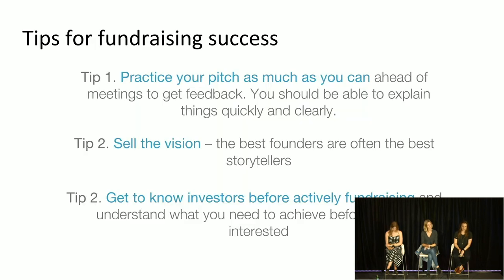So, tips for fundraising success. As I mentioned before, storytelling is hugely important for founders. You're going to need to tell this story again and again and again and again to the point where you're so sick of the sound of your own voice and so sick of what your company does that you never want to say it ever again.